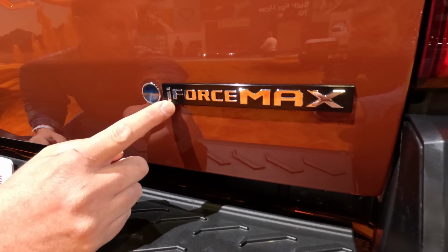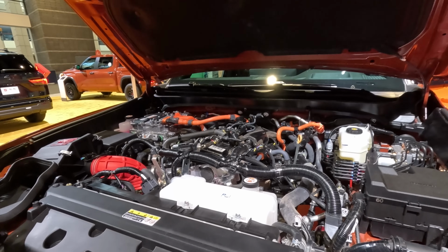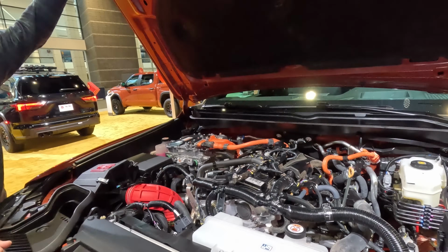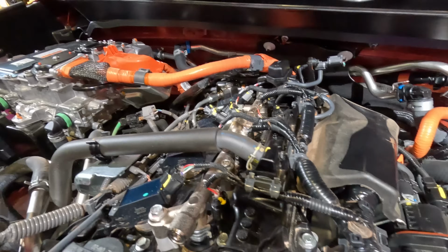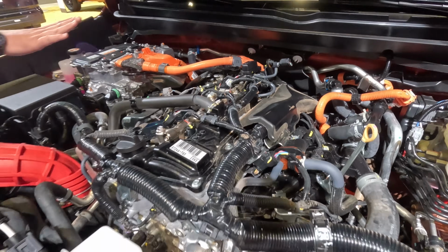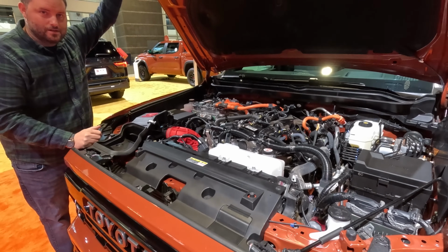Let's go talk about that. Hop into the front side of business. We've got quite a heavy hood, but that's okay, no struts. But it does open up very far for our lighting right now. This is the 2.4 liter turbo, same thing you have in the non-hybrid power plants, but there's a hybrid behind it, which is what this control module is, and all these orange cables. That tells mechanics that that's a higher voltage cable.